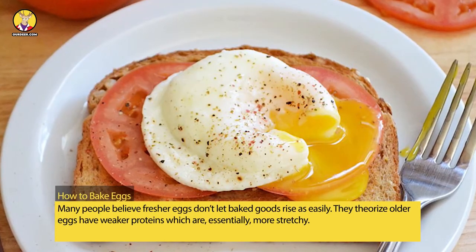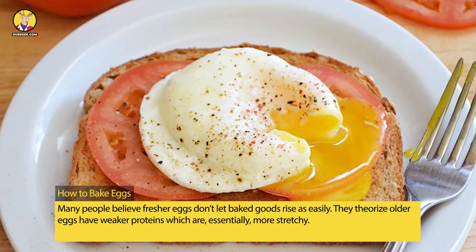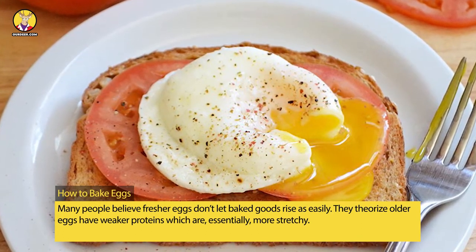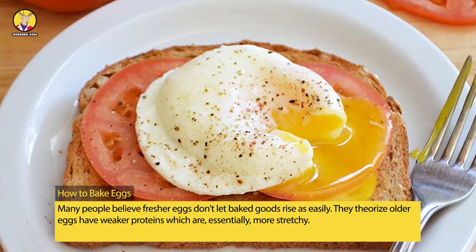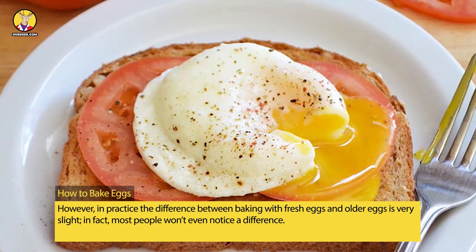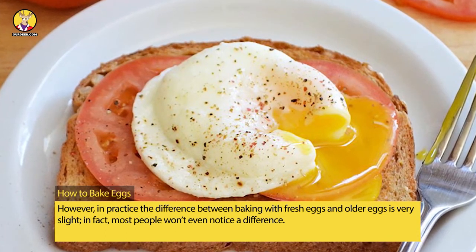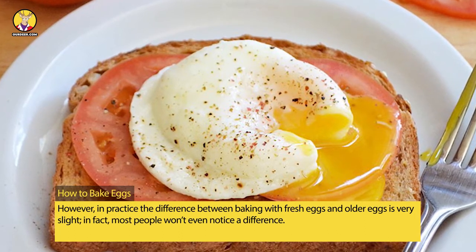How to bake eggs. Many people believe fresher eggs don't let baked goods rise as easily. They theorize older eggs have weaker proteins which are, essentially, more stretchy. However, in practice the difference between baking with fresh eggs and older eggs is very slight. In fact, most people won't even notice a difference.